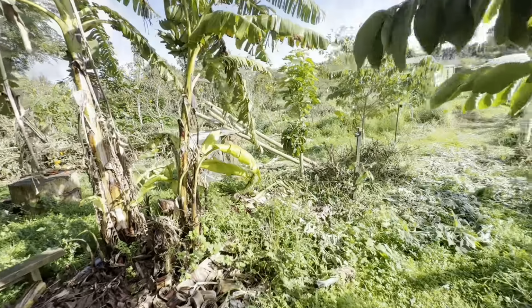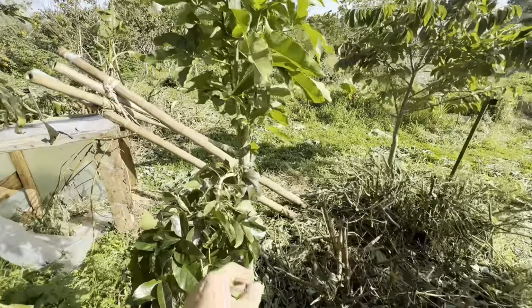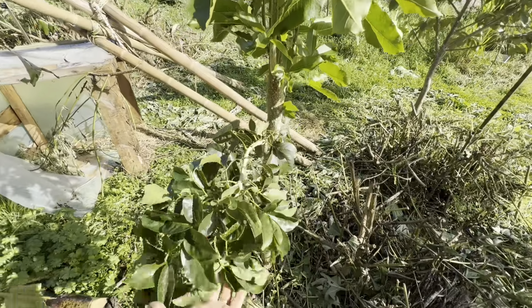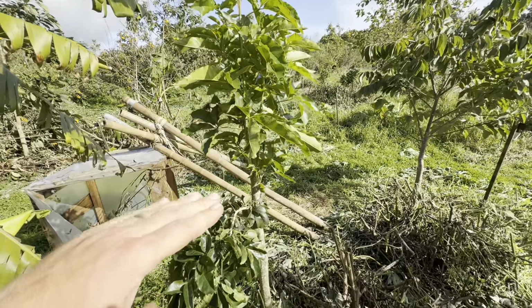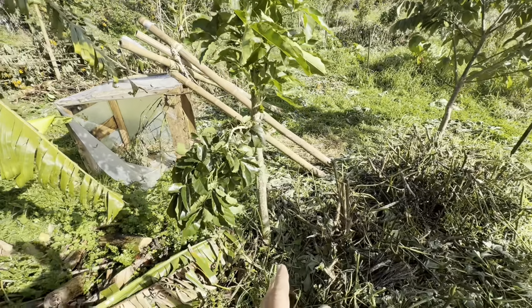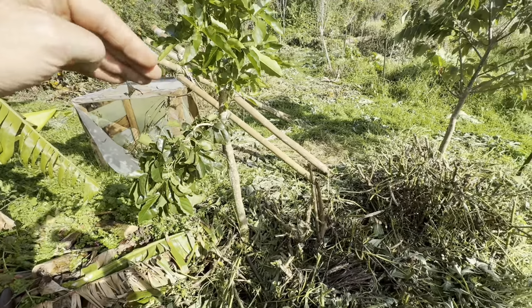surviving some of the winter storms. White sapote, which we've grafted on here. Might need to train that up a little bit. I might have to cut some of the old growth back off. We actually chopped it right back, so I kind of had a sapote from seed in the ground just to get like that rootstock in the ground and then grafting onto it.